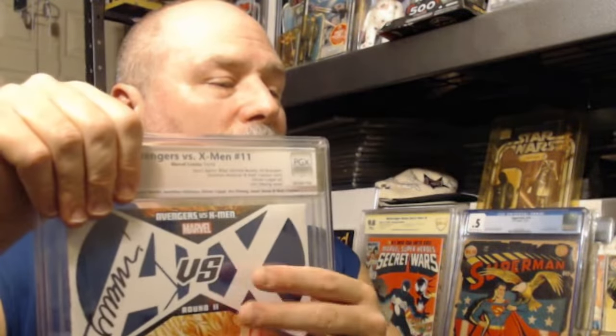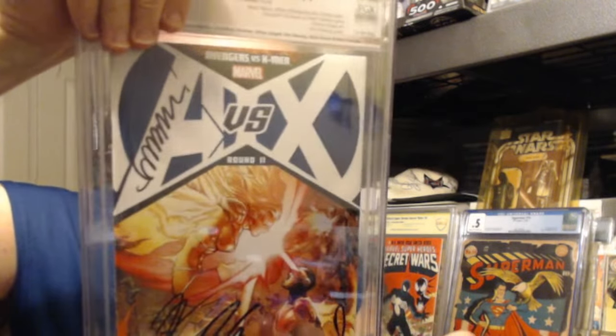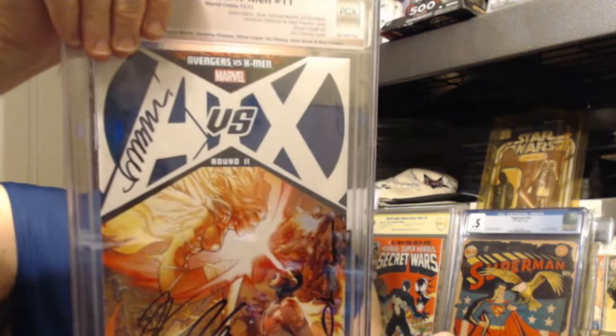But the good thing about that is you have plenty of time to buy these, and they'll still be relatively affordable. I mean, you're probably not going to get the price I got these for, but hey, you never know, so don't give up. There are plenty of variants, so look out for those, especially the 1 in 100 variants. Again, you can get those fairly cheap. But this is Avengers vs. X-Men. It was issues 0 through 12 is the complete series.